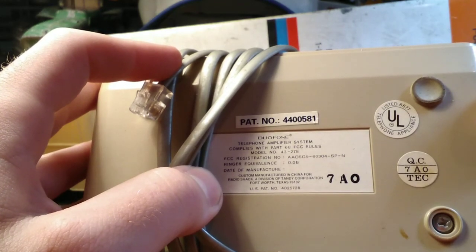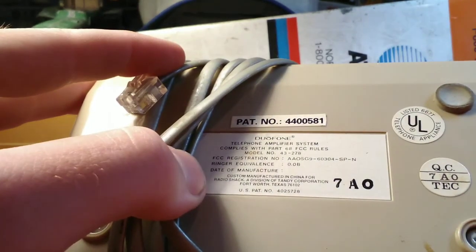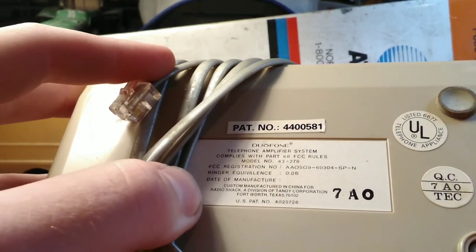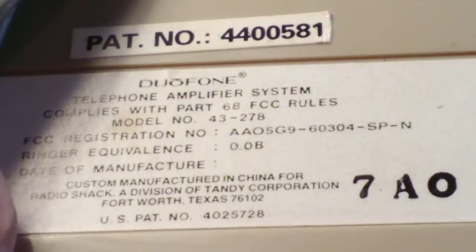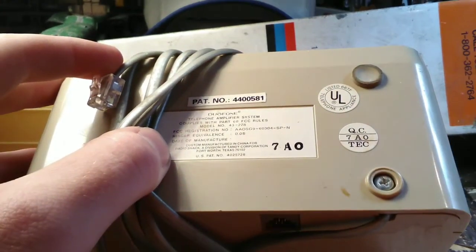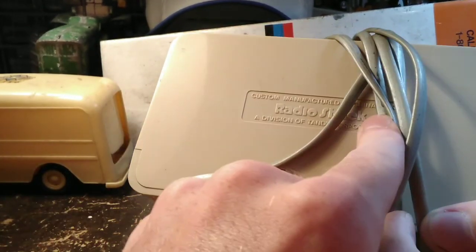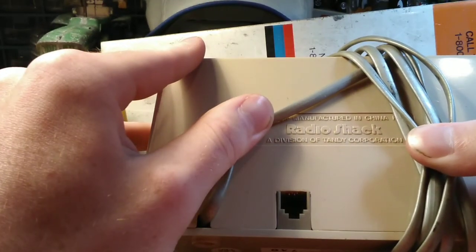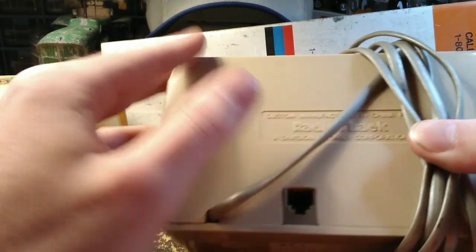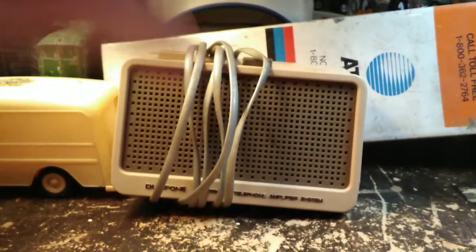Duophone telephone amplifier system. Date of manufacture. Oh, come on. Date of manufacture is not stamped on there anywhere. That sucks. Custom manufactured in China for Radio Shack, a division of Tandy Corporation. Alright, so there's that.